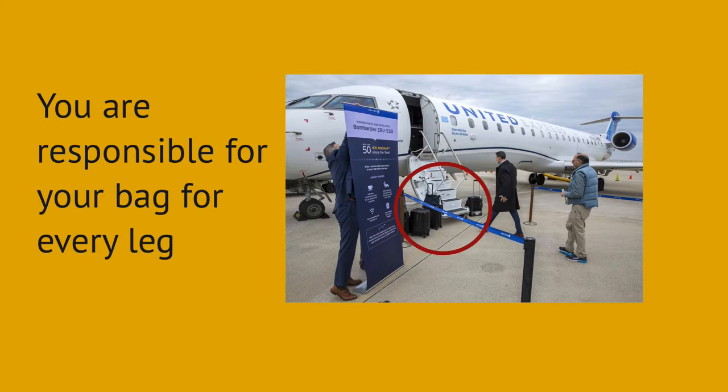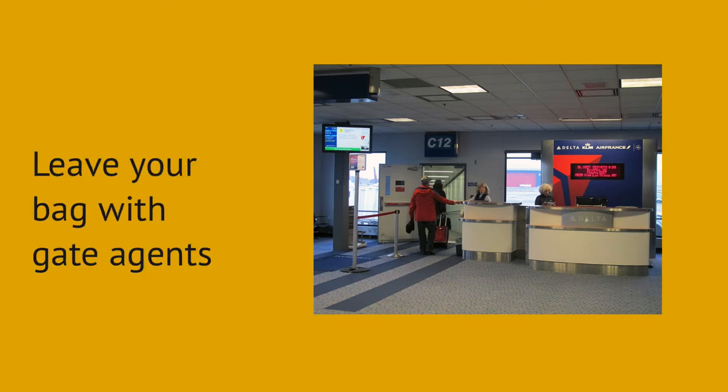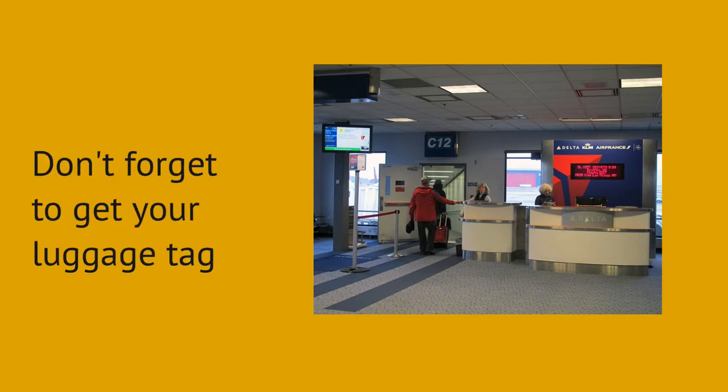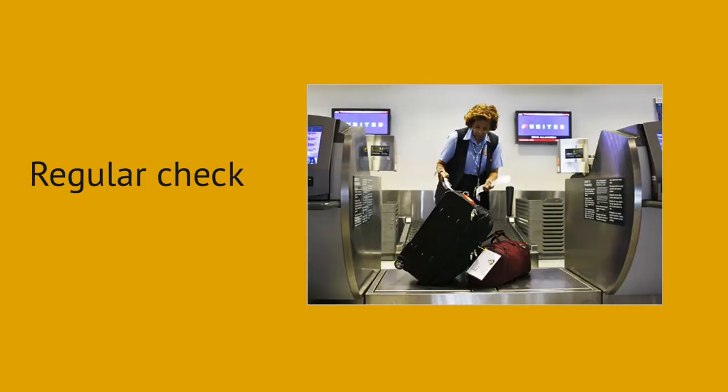Gate checked is when you check your bag at the gate rather than before going through security at the airline counter. Gate checked often happens when the gate agents realize the plane is too small for everyone's carry-on luggage and ask for volunteers, or in some cases, force you to check your bag before getting on the plane. This is usually free of charge because your suitcase technically is a carry-on size. If you have a connecting flight, the bag will be transferred for you and you will pick it up at baggage claim at your final destination. Regular checked bag, well, is regular, and this is done at the airline's counter before going through security.